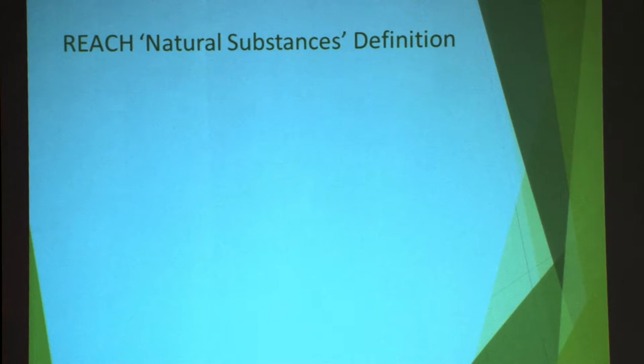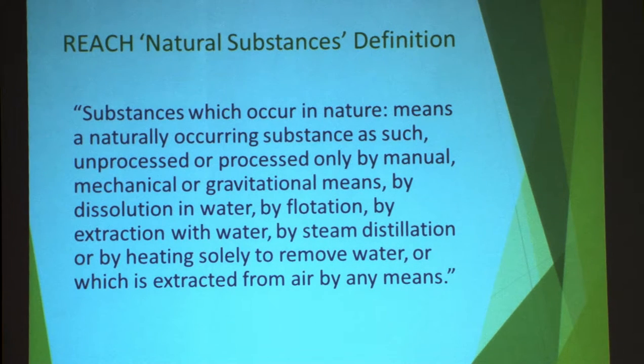In Europe, we have something called REACH. It's a chemicals regulation, but they have a definition of a natural substance. It's quite a strange one, and I'll read it out. It says, substances which occur in nature means a naturally occurring substance as such, unprocessed or processed only by manual, mechanical or gravitational means, by dissolution in water, by flotation, by extraction with water, by steam distillation, or by heating solely to remove water. And then the one that really gets me, they say at the end, or which is extracted from air by any means. Do we use those ingredients from air? I can't think of any, but that is their definition of a natural substance.